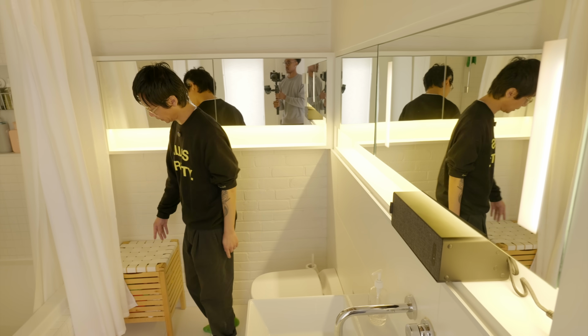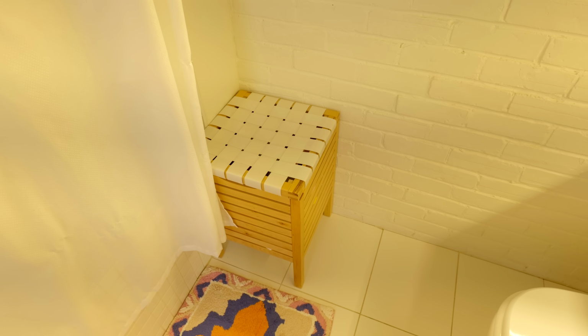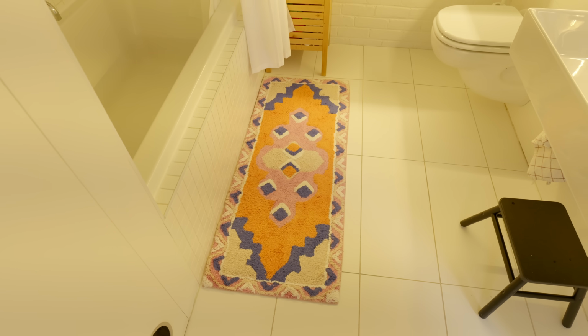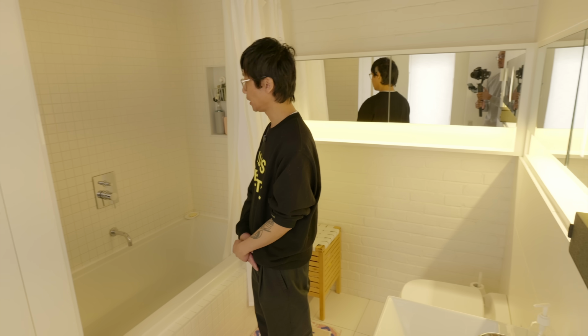This is super old, but it fits in this space. I've had this for 25 years or something. A very generous bath mat, which I love getting out of the shower, and you have plush carpet. Yeah, very simple.